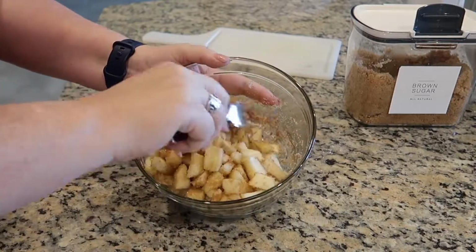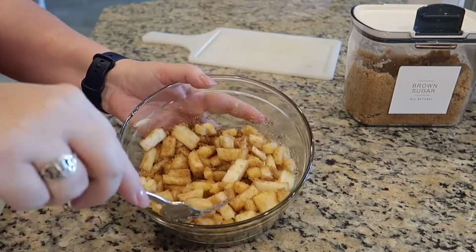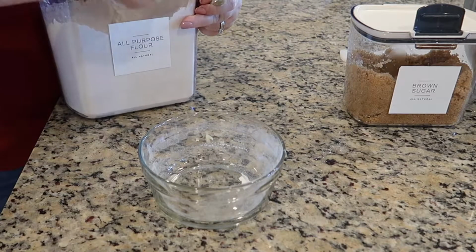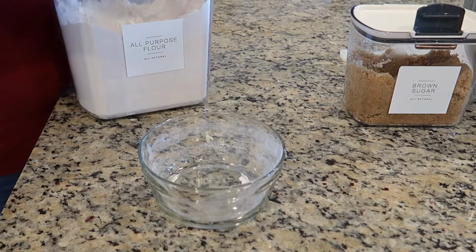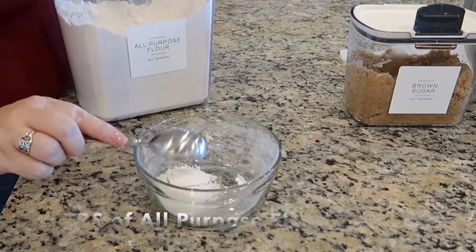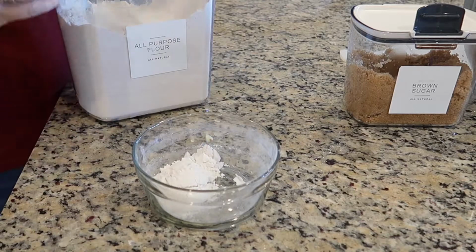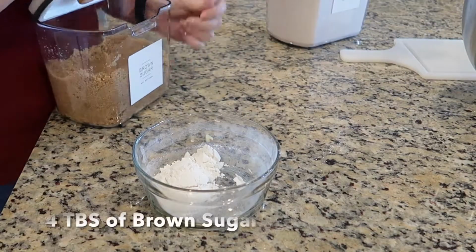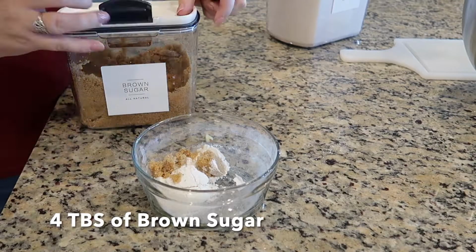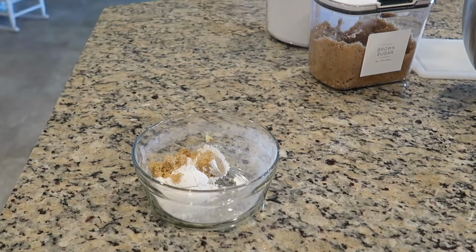Okay, so we're about to start working on the strudel part of the bread. The strudel is supposed to be crumbly like what you see on a coffee cake, but this is where I messed it up. The ingredients on the left are correct, but you'll see that I'm adding 4 tablespoons of flour when there should only be 1. And the brown sugar, I'm adding 1 tablespoon when there really should be 4 tablespoons. So basically I flip-flopped it.